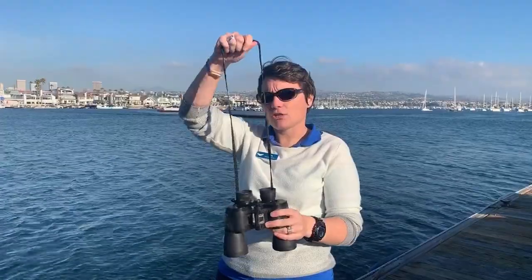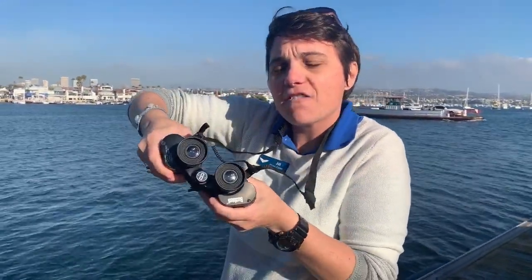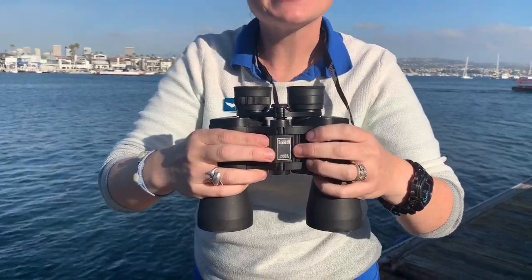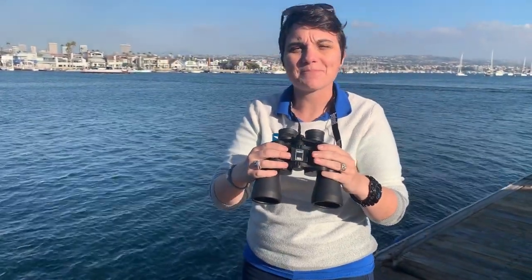First, the safety strap. You want to keep that around your neck so these don't fall into the water. When you first bring the binoculars up to your face, you can adjust how they fit by squeezing them or pulling them apart. Make sure they match your eyes. If you're looking in and it looks a little fuzzy, there is going to be a dial or a knob, something in the center that you can adjust to focus it.